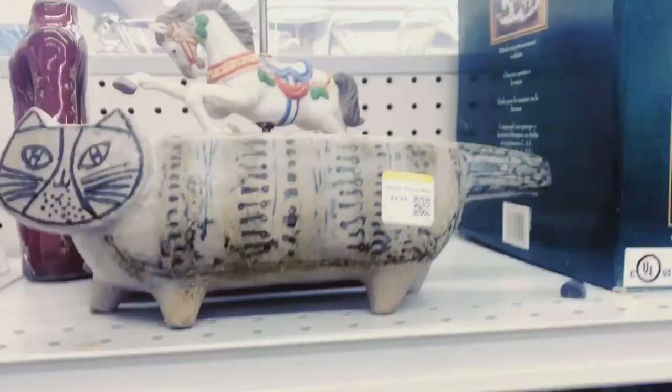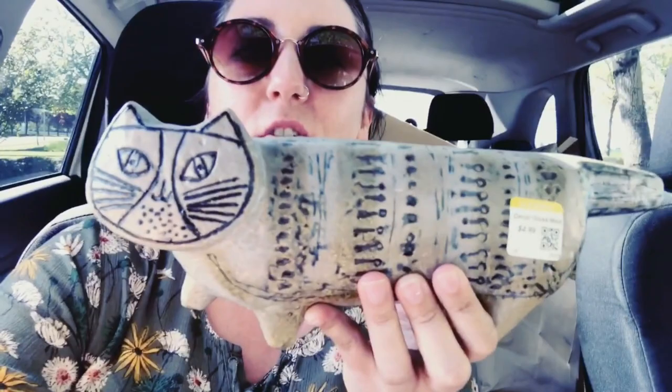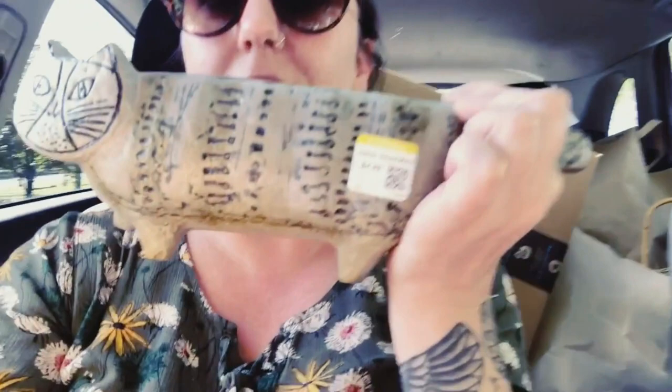You guys are not gonna believe what just happened. I just found the number one thing in the entire world that I was looking for, a Lisa Larson cat. Okay, my hands are actually shaking right now because I just found my first Lisa Larson cat. I almost cried in a Goodwill. I think I told like every single employee. I was walking around hugging my cat and people were like, cute cat. And I'm like, I know. Anyways, I can't even hide my excitement. I'm so happy. This is gonna go on my bookshelf at home. You guys, $4.99. These things retail for like $400, so.